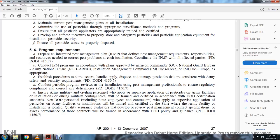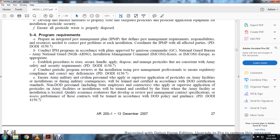Army safety and security requirements of Department of Defense Instruction 4150.7. Conduct periodic program reviews of the installation using pest management professionals to ensure regulatory compliance and correct any deficiency. Ensure Army military and civilian personnel who apply or supervise the application of pesticides on Army facilities and installations, including during contingencies, are trained and certified in accordance with Department of Defense certification standards.